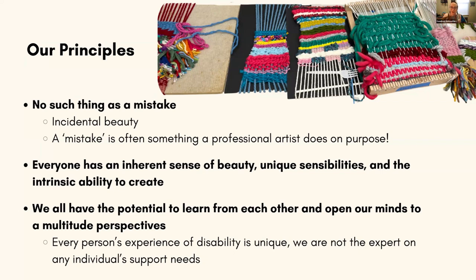So when we're teaching the audience that we teach, we come in not being the experts. Every person's experience of a disability is unique, and we're not the expert on any individual's support needs. We can offer things to support, but that person can also communicate things that we wouldn't have thought of. And the big example I use for this, I'm actually going to refer to the image at the top.